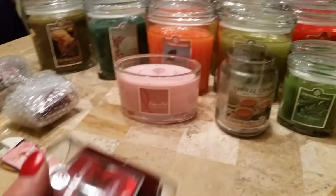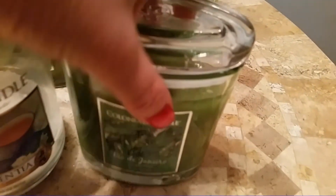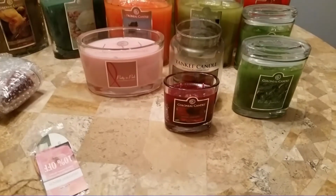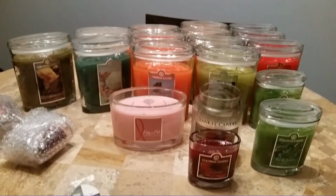You can buy the smaller size candles. This is the 3.5 ounce. This is the 8 ounce, which is a really nice size. And then you have the 22 ounces. And then they have their simmer snaps, I think that's what they're called, their wax melts.